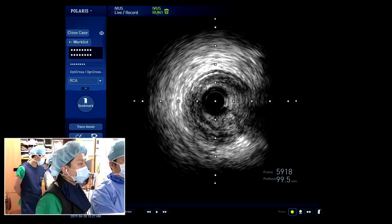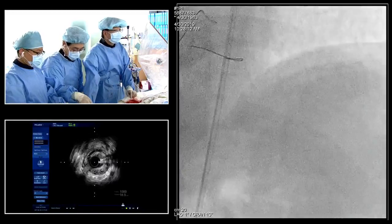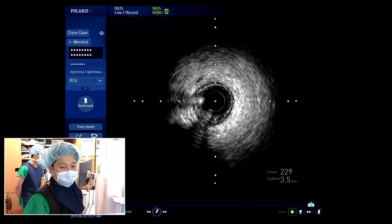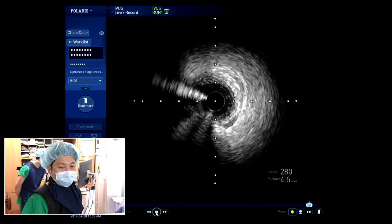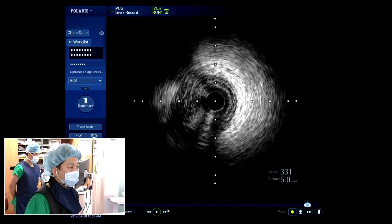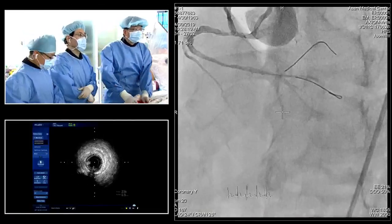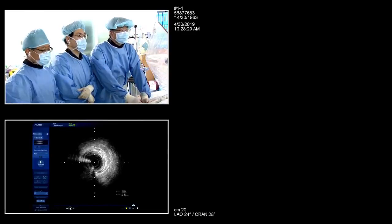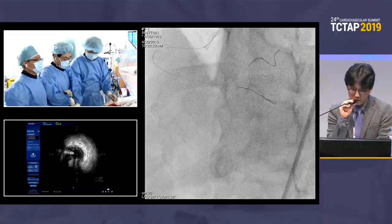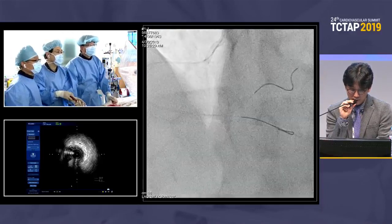So which is the best landing zone this time? Yes. The most preferred landing zone looks like at the ostium of the PDA. PDA wire. Okay. So is it right that the hematoma developed in the previous PCI? I hope. Are you sure?